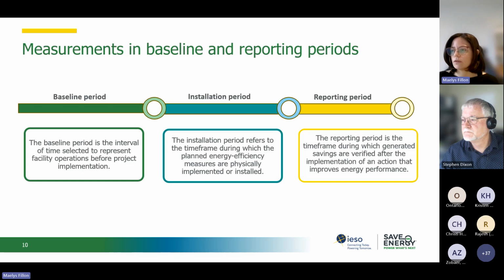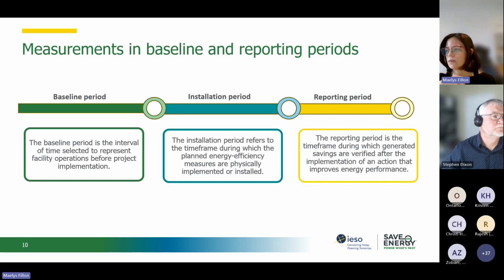So usually, once we have defined what that baseline period is, we want to collect information from that baseline period. So we want to know what was the energy that was consumed, what was the occupancy rate, what was the weather during that period, how many people were in the building regularly, or what was our occupancy rate in percentage, etc. So we want to create that picture of the operation of our building or equipment before we install something.